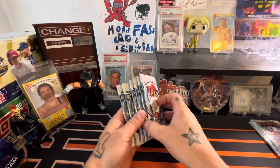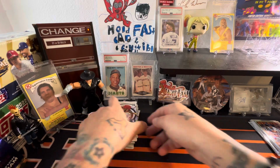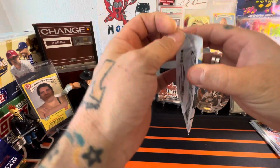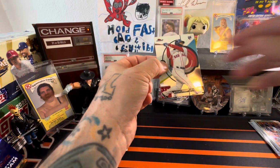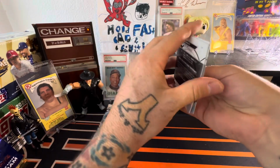So in that mini box, you have six packs. There will be one auto. There will be some color. Let's see what we can find in here. They should range about 100, 120. So I already see some color in this one. So we're just going to go like that.